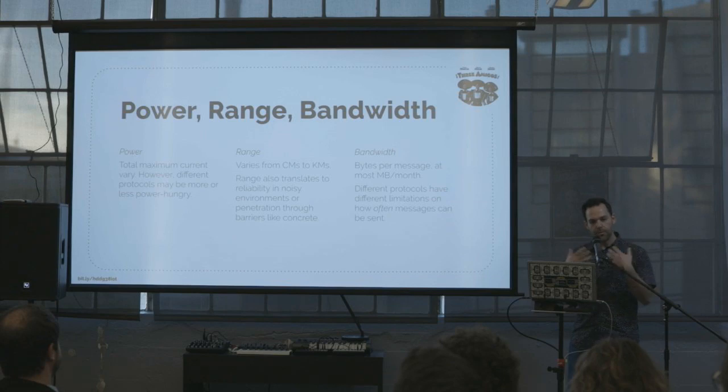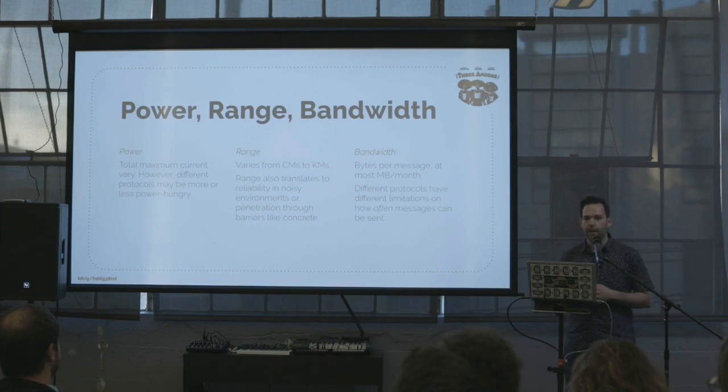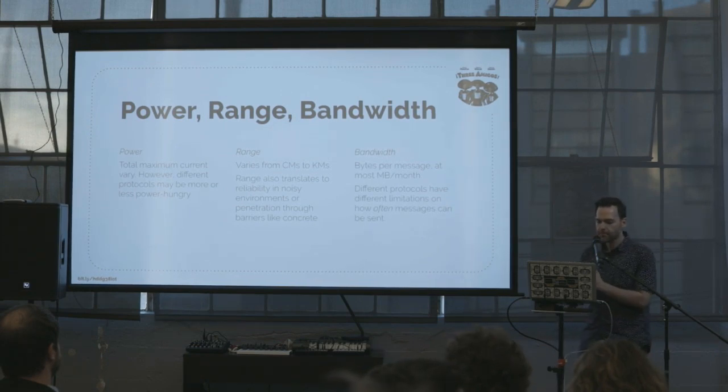So talk about power. Usually you look at the total maximum current of a particular modem. The reason why you look at maximum is because there'll be a huge variability around power consumption, depending on the way the protocol that's running on top of the device uses the radio, and the way your application uses the radio. For example, if it updates once a minute versus once a month, it's going to change your power consumption profile. But that baseline max current of the particular radio is a good selection filter.